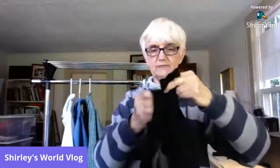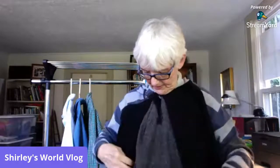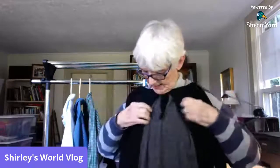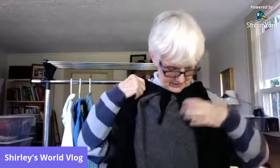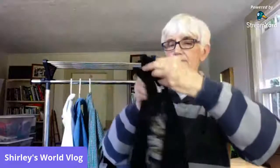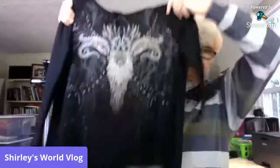Oh, in the back, we have something going on here. The back is not open. It looks open. Oh, wait. Is it open or not open? No. It just has this gray panel in the back. It sort of makes it look like it's open, but it's not. And this is 3/4 sleeves. I really like that design on the front. So, by Miss Me.